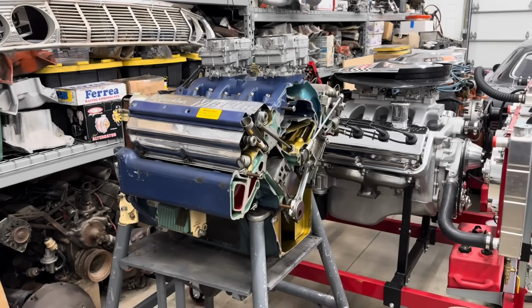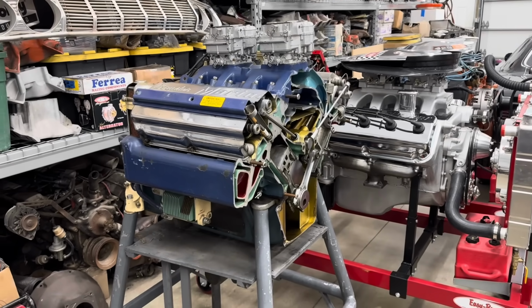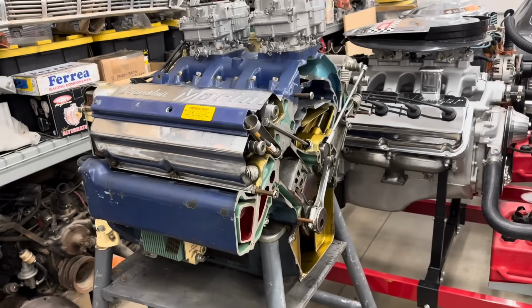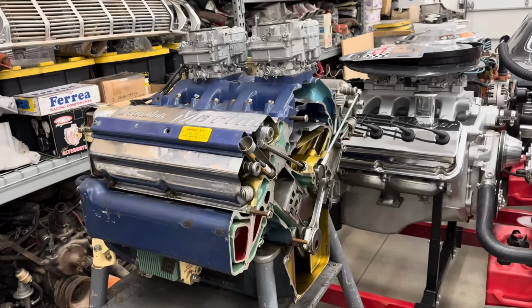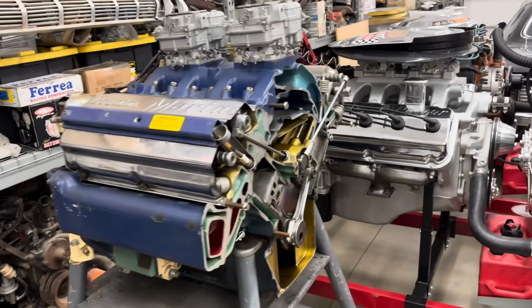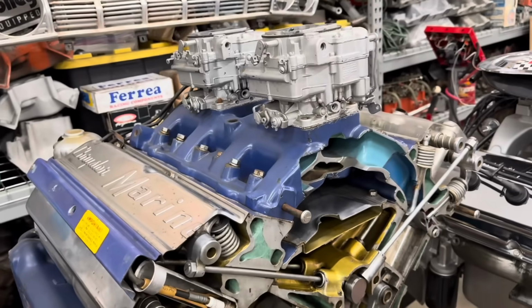So we're visiting a buddy of mine, Scott Smith, over in Spokane, Washington, and he just picked this one up. We're not sure of the year. He thinks '53, I think it's '54, maybe even '55. A first gen Chrysler Hemi cutaway block, but it's specifically Chrysler Marine, so it has special manifolds on it, and it's also a dual quad motor.